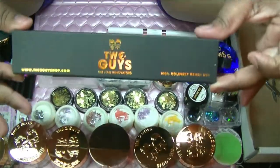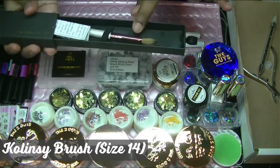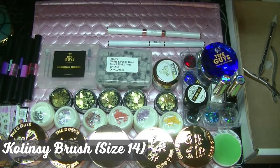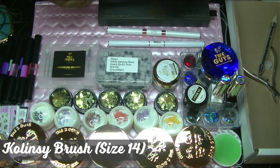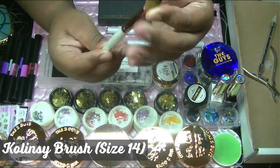Here is the Kolinsky brush. I do believe it is size 14. I just gotta soak it in some alcohol to get the powder or the residue out of it. But other than that, it's pretty good. It looks like your normal brush.